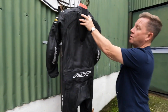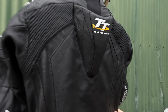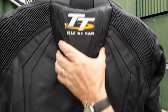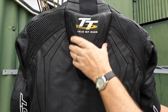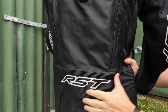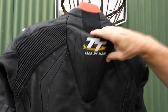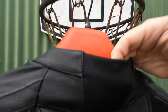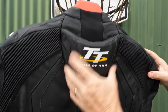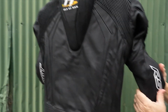Can't forget this, the all-important aerodynamic speed hump. And again, it's all part of the aesthetics. Of course, most of you will know what these are for. In terms of aerodynamics, it was designed back in the 80s, I believe, for MotoGP riders to store water, and indeed just a place for storage for different things like an airbag as well. The batteries now can go inside here and that sort of stuff. Again, you can see on the back of the neck, that's all stretchy as well. But nevertheless, back to the hump there, it looks good, if nothing else. The RST branding is all over.